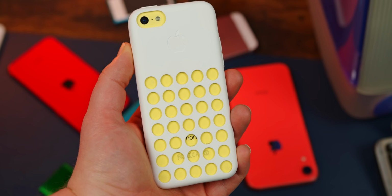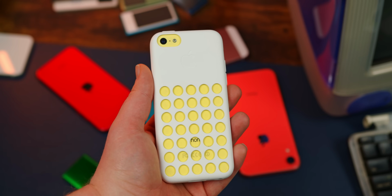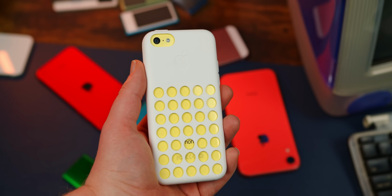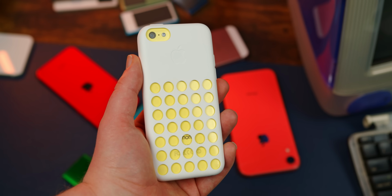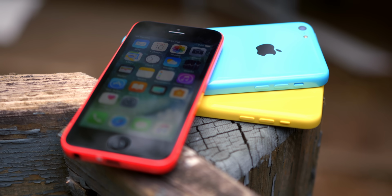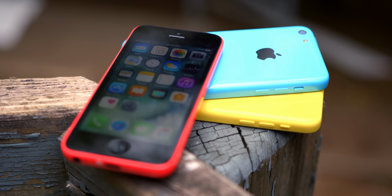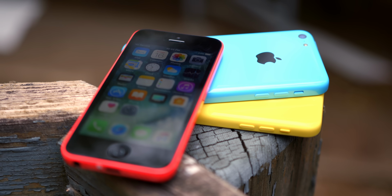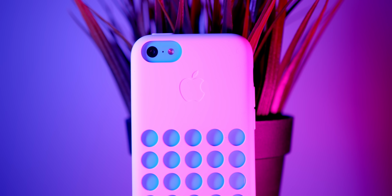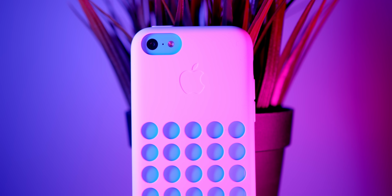So for them to make a case like this that's so out there in design, I mean, it's hard not to take notice, and of course the failure of an experiment like this is going to make a bigger splash than any random generic alternative case out there. It's like how the iPhone 5C is widely considered a failure despite outselling the vast majority of its competition by a massive margin. It's because the 5C was from Apple and didn't meet Apple's standards. And likewise, by the standard of Apple, the design of this case is not up to snuff whatsoever.